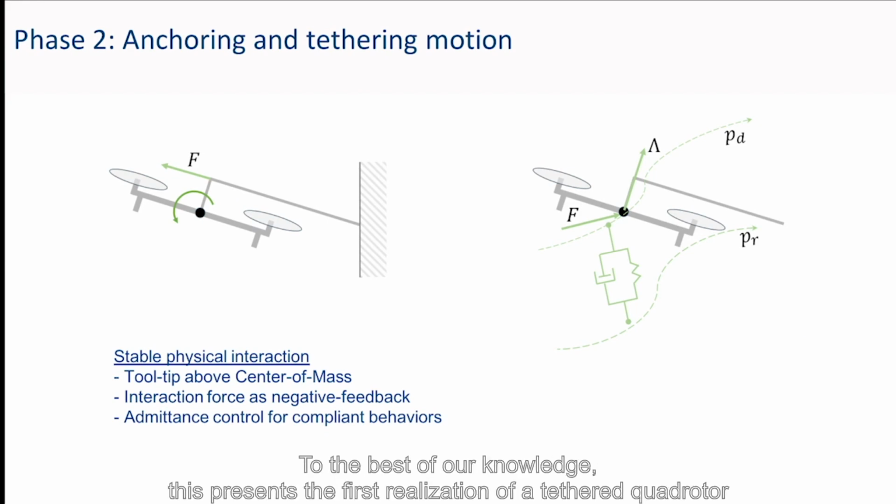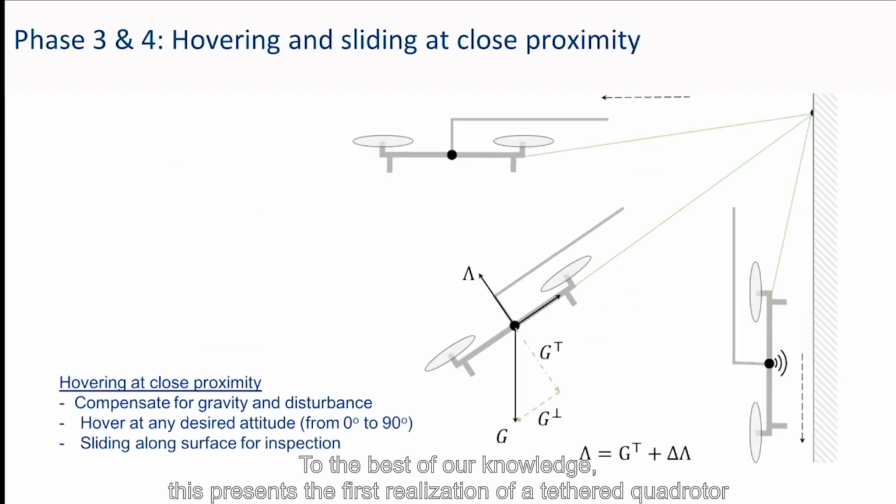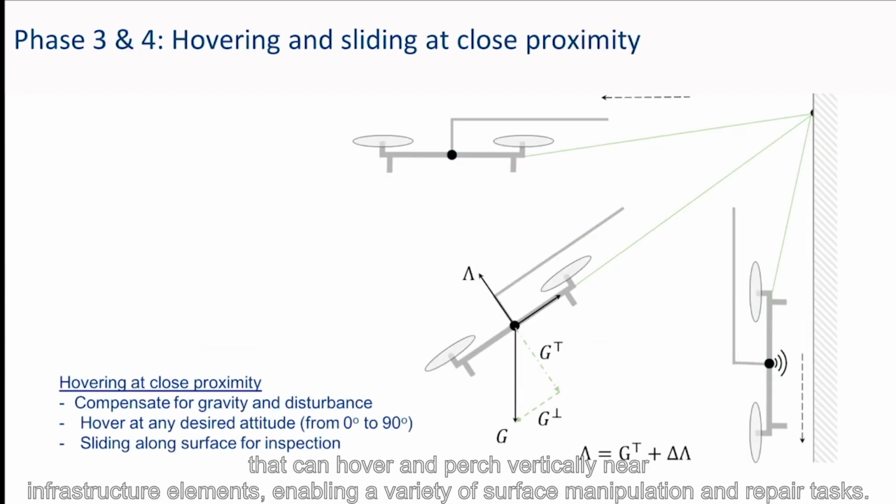lab. To the best of our knowledge, this presents the first realization of a tethered quadrotor that can hover and perch vertically near infrastructure elements, enabling a variety of surface manipulation and repair tasks.